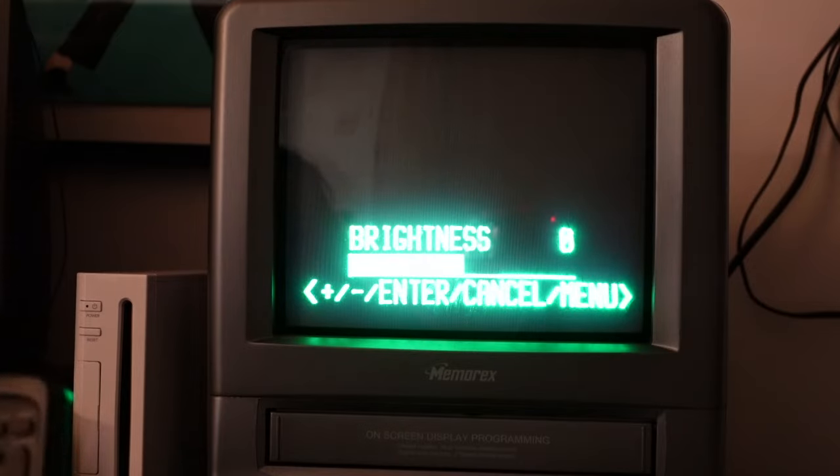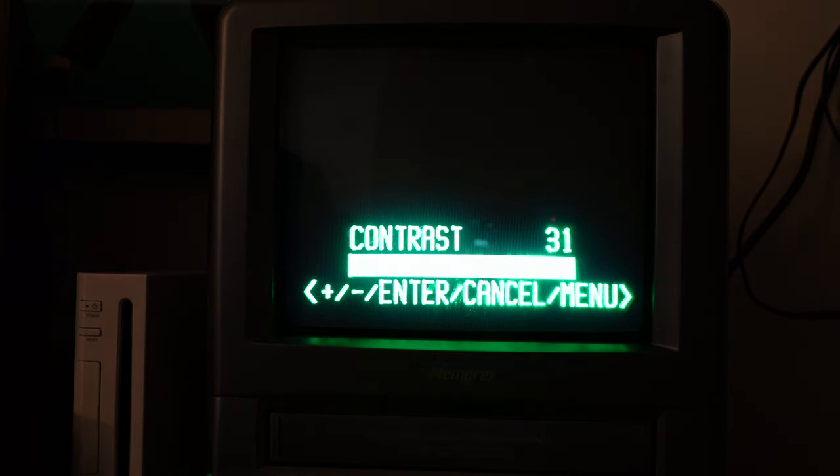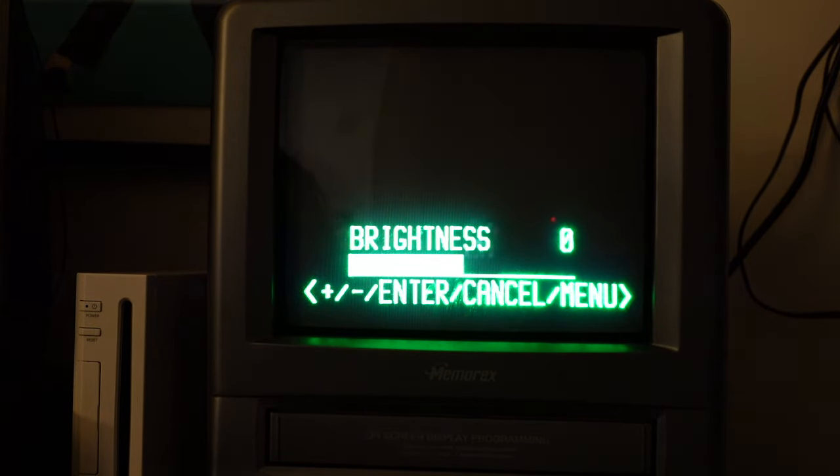It's picture, here we go. All right, brightness, we'll just keep it there. Contrast is pretty high. Let's see, we can turn that down a little bit. Keep it like 4, that's fine. Color, keep it in the middle. Tint, sharpness, keep it on 0. Brightness, yeah, we could turn it, no, it's fine. We'll keep it on -1, that's fine.